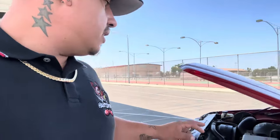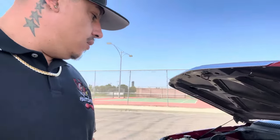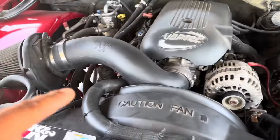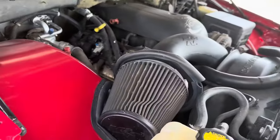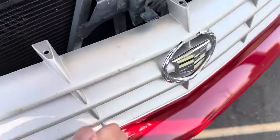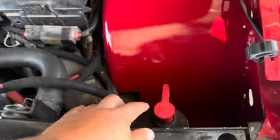In the front, I ended up doing the tubs, relocating everything that I have here. What else? Let me turn the camera around. Let me show you guys. I relocated my fuse box and my cold air intake. I modified my tub so that I get air on both of them, there and at the bottom. I cut it out and moved my reservoir here. My battery is in the bottom. If for whatever reason my battery ever dies, I have these plugs here, so I could jump it here.